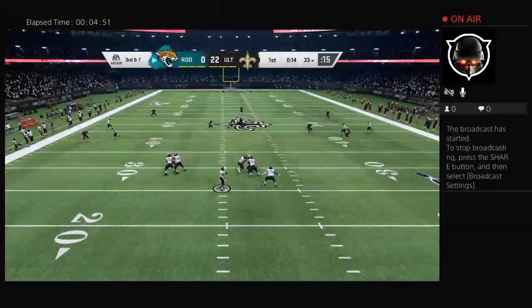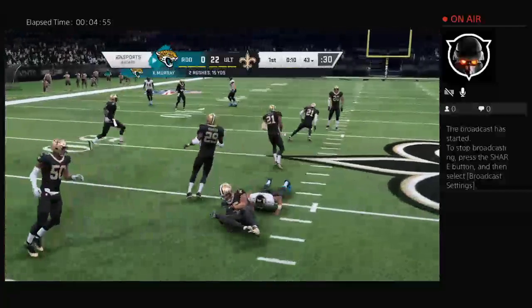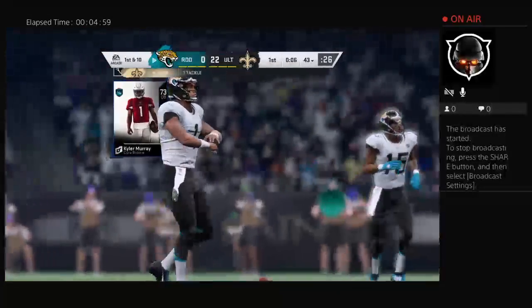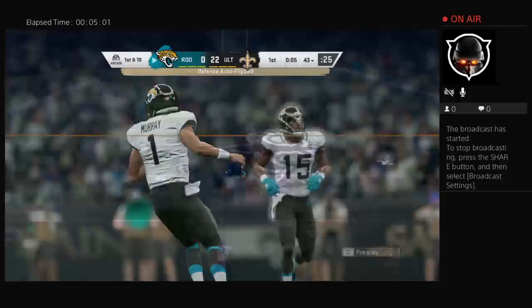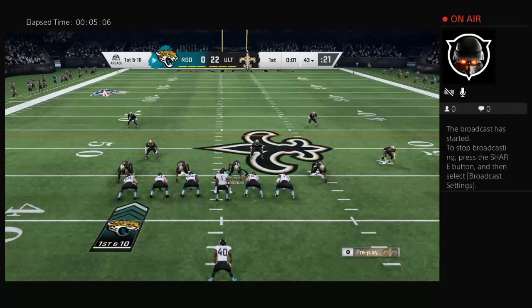Throwing is Murray on 3rd down. He can run for it, and he will. And he'll slide down to avoid the tackle. Kyler Murray, a 1,000-yard rusher as a quarterback in his Heisman campaign at Oklahoma. He's got the first down. And this should be the final play before the quarter ends.